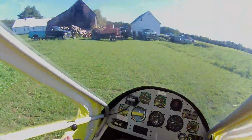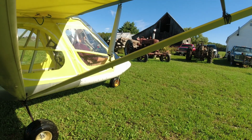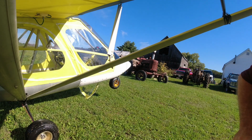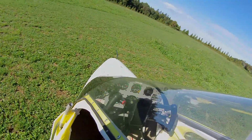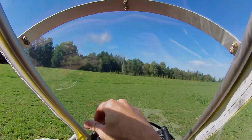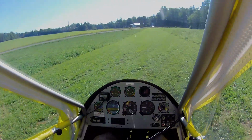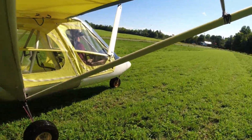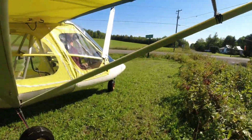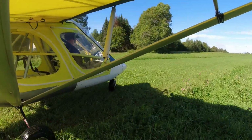Rotax mechanic, I can have him look at my oil pressure gauge. This is a much bumpier runway when you don't have coil over shock suspension. I forgot it turns right better than it turns left. Yeah, it turns right better than it turns left.